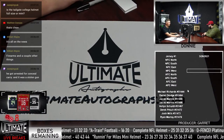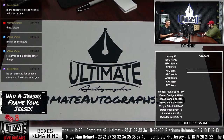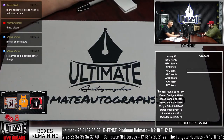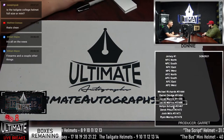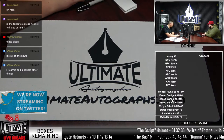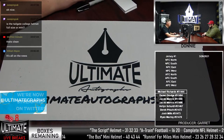It's a tailgate college helmet, and it's a full-size. Full-size helmet series. It's awesome. Some of the biggest headliners we've ever had in that series. Aaron Rodgers, Peyton Manning, the goods. Chase Young is on there, too. Let's do jersey number one. Michael Richards, Danny Dredge, Jake Mannix, 2 spots. Hey, Jacob. Verlin, Derek, Josh, Ryan Murray. Let's get a box number for jersey break number one.